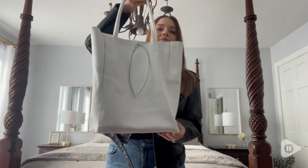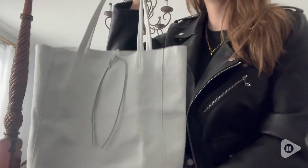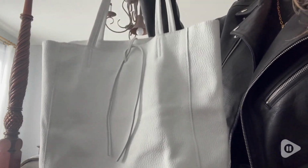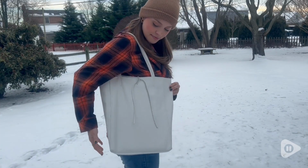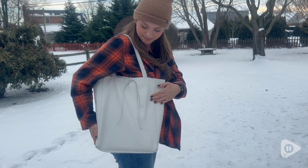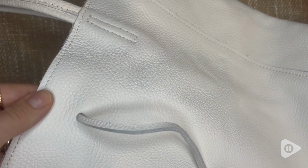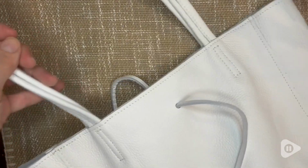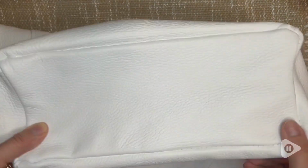I absolutely love this tote bag. This was made in Italy, which is so stunning, 100% genuine pebbled leather. It is just so beautiful. I love these decorative bow ties on the front that tie up. This pebbled leather feels so smooth, it's so soft. It's extremely comfortable to throw over your shoulder or on the crook of your arm.